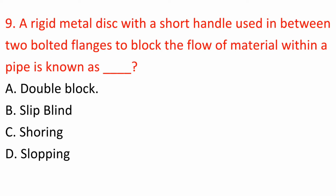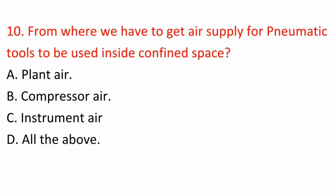Question 9: A rigid metal disc with a short handle used in between two bolted flanges to block the flow of material within a pipe is known as A. Double block, B. Slip blind, C. Shoring, D. Sloping. Answer: B. Slip blind. Question 10: From where do we have to get air supply for pneumatic tools to be used inside a confined space? A. Plant air, B. Compressor air, C. Instrument air, D. All the above.